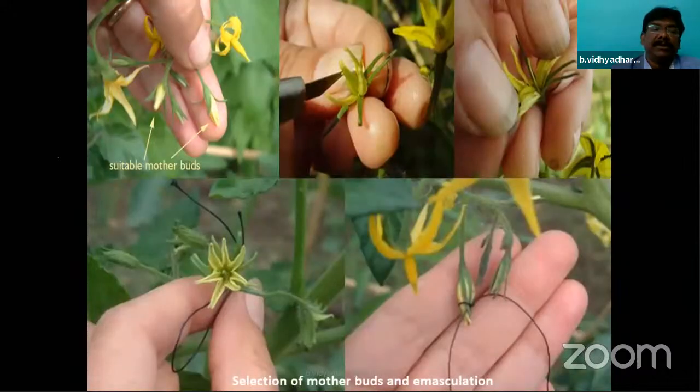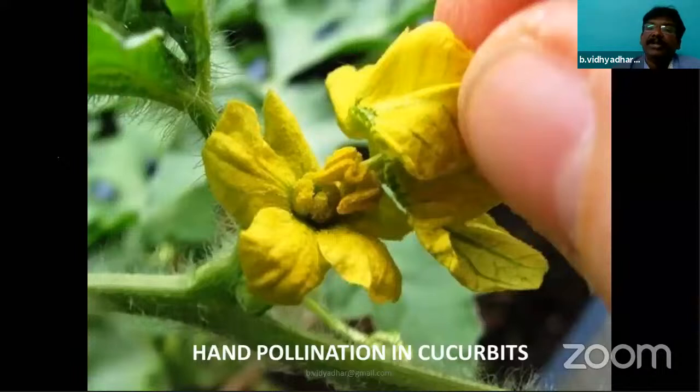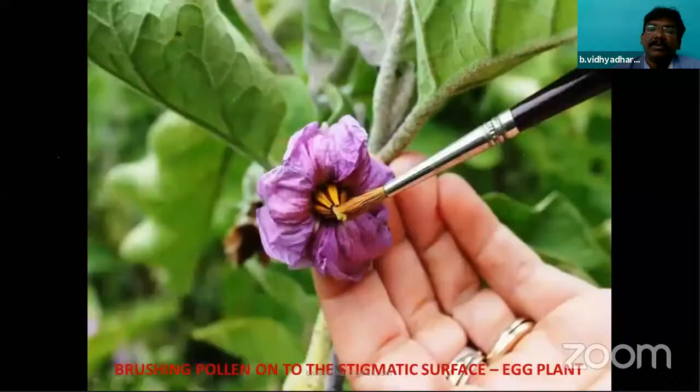These are some pictures showing how to select the bud, how to emasculate it, and how to tag it in different crops, especially in tomato. You can see the hand pollination in cucurbits. Here we can collect the pollen in petri plates, and we can dust it on the stigmatic surface in brinjal.